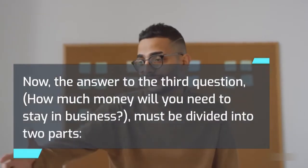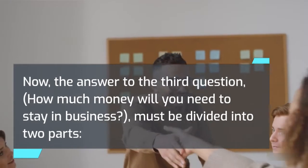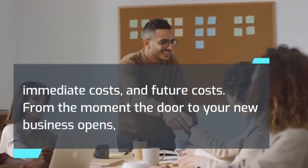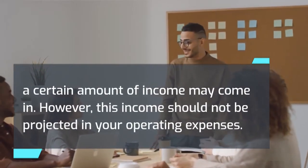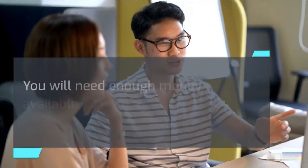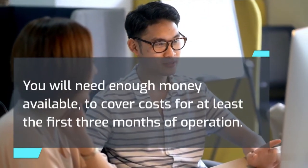Now, the answer to the third question, how much money will you need to stay in business? Must be divided into 2 parts, immediate costs, and future costs. From the moment the door to your new business opens, a certain amount of income may come in. However, this income should not be projected in your operating expenses. You will need enough money available to cover costs for at least the first 3 months of operation.